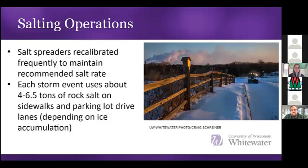One of the challenges we face with some of the equipment we use is that the manufacturer's calibration doesn't go low enough for what we would like to do. So we end up over-applying, particularly on sidewalks. It's a challenge for us to monitor our overall application rates on those smaller surfaces. Each storm event, we use between 4 and 6.5 tons of rock salt on sidewalks and parking lot drive lanes. This of course depends on ice accumulation.